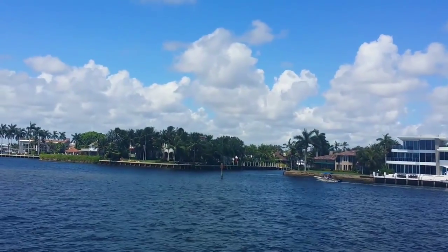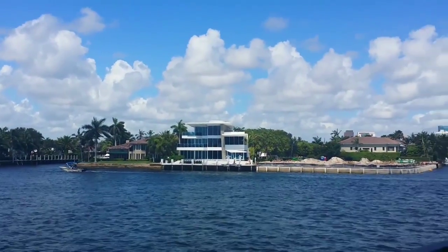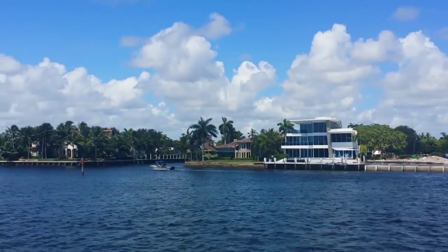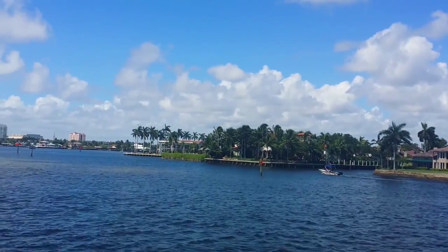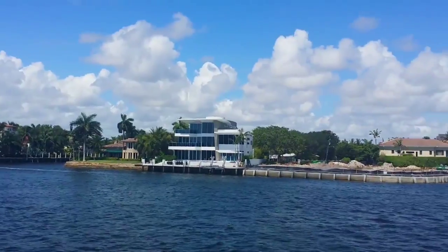You also notice a lot of construction that we have going on here on the river, coming to this time of year, where a lot of the older mansions are to be torn down, making way for newer, bigger, more modern ones. That's not to say that some of the original mansions don't have some interesting stories behind them.